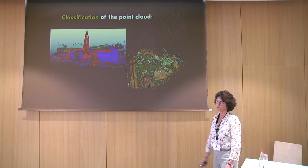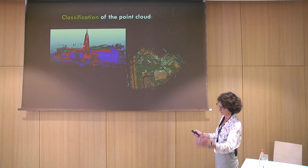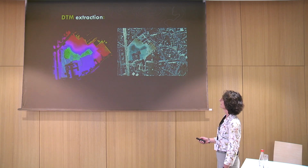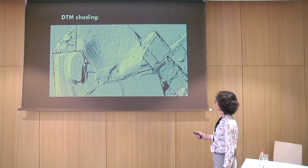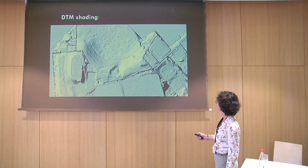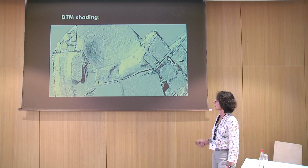Then classification of the point cloud. Here is the theater part, and this is the southern part with the abbey. DTM extraction, and then DTM shading. Quickly, you see the circle of the theater, road embankments, and different features that archaeologists have interpreted.